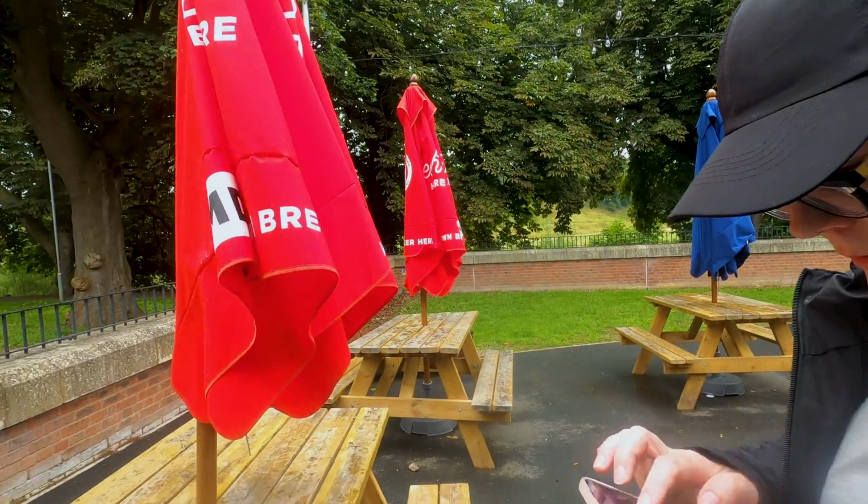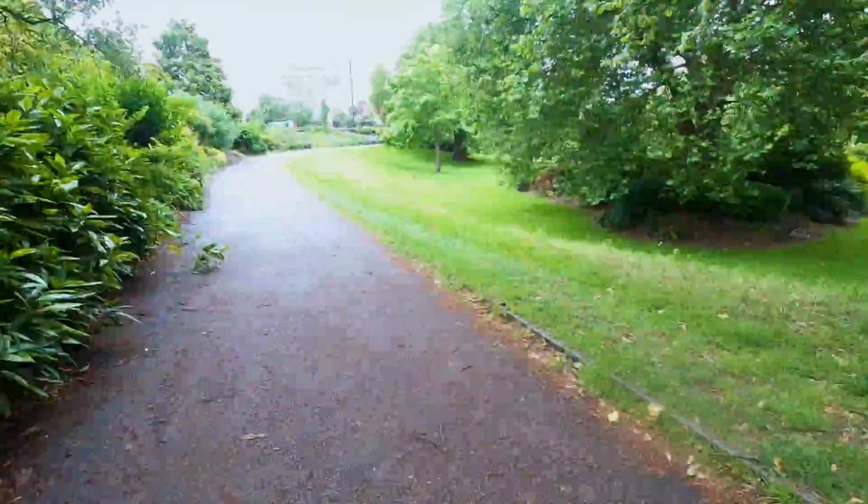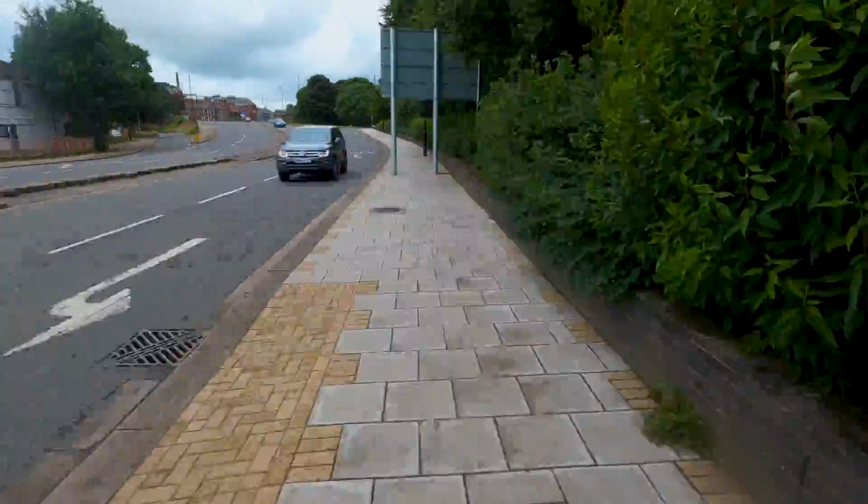Breakfast at our B&B in Carlisle, and then we're on the trail again. We start at a history center where we got our Hadrian's Wall booklet stamp, one of the 2 that we'd get today.